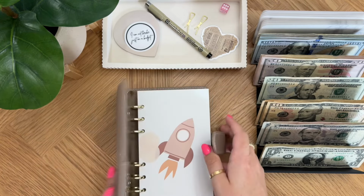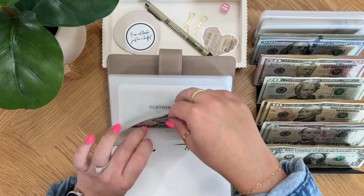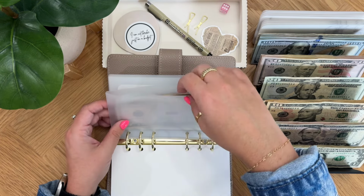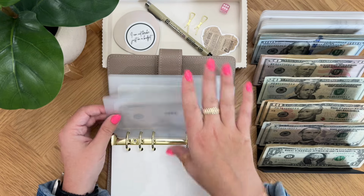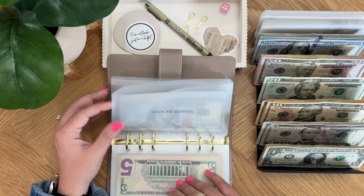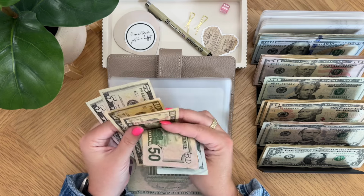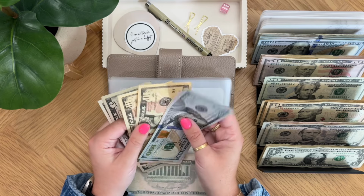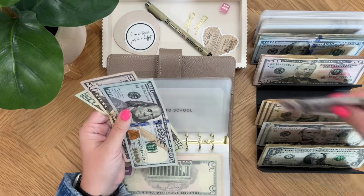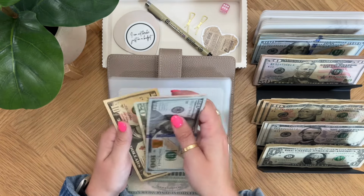Next, we have my kids binder. And for kids, we just have the $5 in there. I know that sounds so sad, but we did a lot of fun stuff during 4th of July, so that's when everything was taken out. Mason and Madden, I'm not gonna worry about. Back to school is coming up, so maybe we can do, I want a 20 for that and a 10 for these two 5s. So 100, 150, 170, 180.